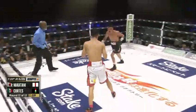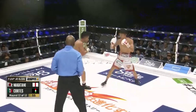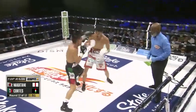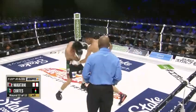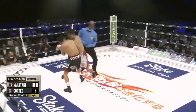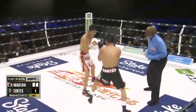I like Nakatani standing in here, though, and fighting like this in a fight that he likely has clearly up on the scorecards, Jamal. No, and that's something he's probably have to work on when he goes back to the gym. Oh, good shot there. That hurt, yeah, that hurt. He's looking for the finish here in round 12. Cortes holding on for life here.